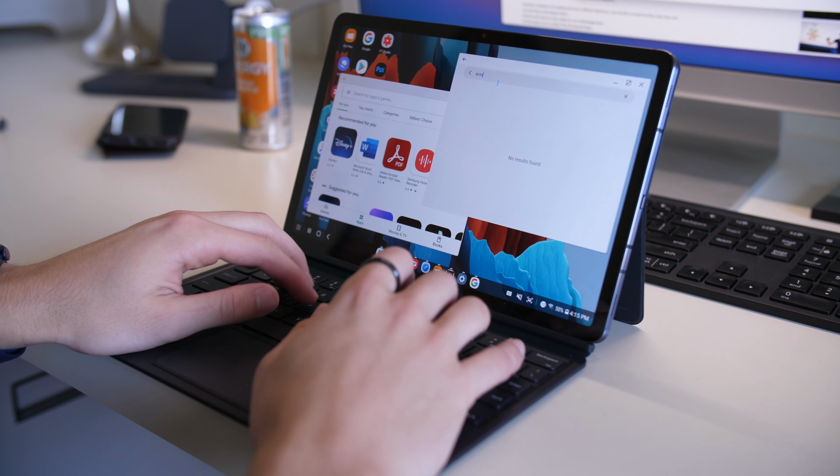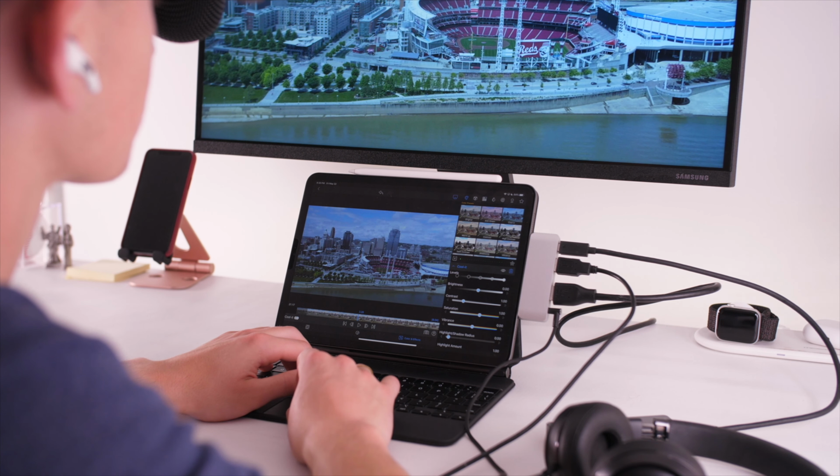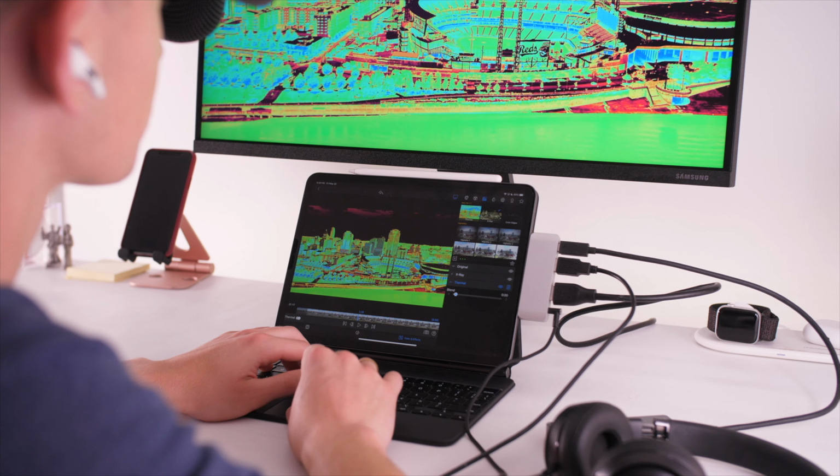Whereas on the iPad, all you can do is basically mirror your screen unless you're in a video or a photo application that has kind of a viewfinder. So the Tab S7 does have the kind of pro mode with DeX. It doesn't work perfectly, but does offer a lot of capabilities, especially if you're plugging your device into a monitor, which the iPad does not do well with.